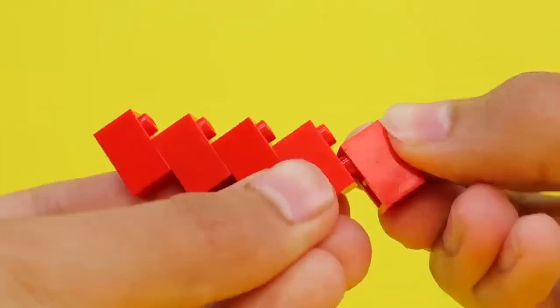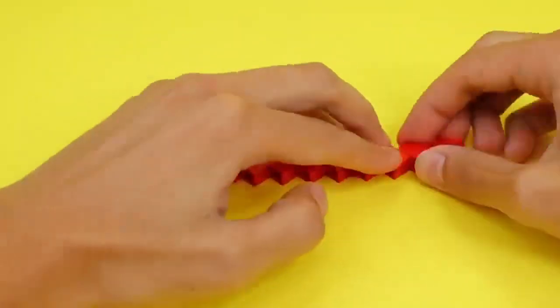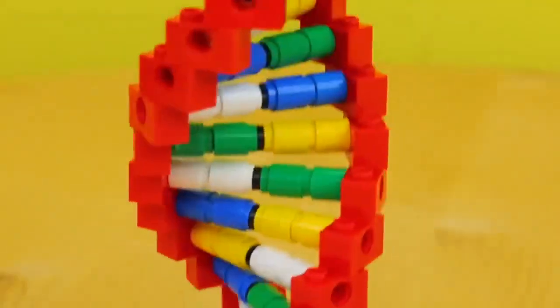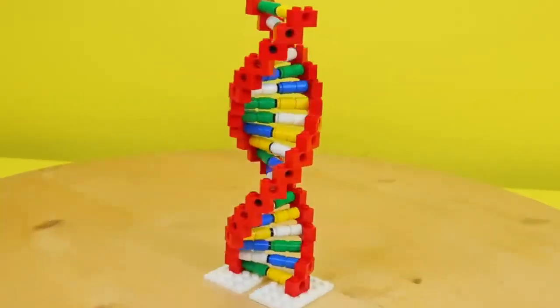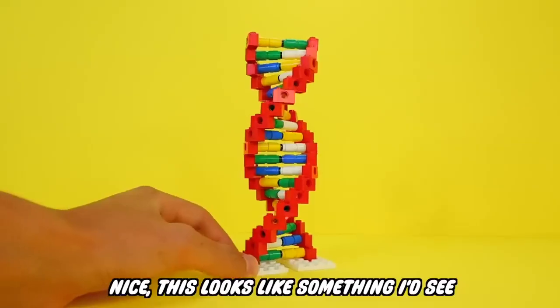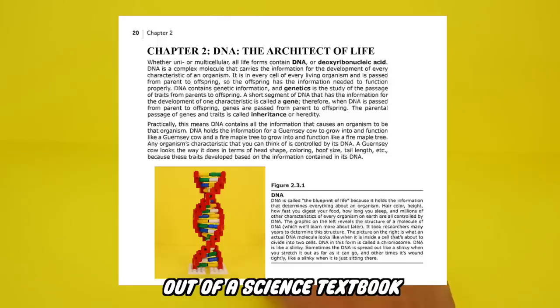Okay, now if you take a bunch of Lego bricks and stack them, you can twist them to build a giant spiral. So using this trick, I went ahead and built this satisfying giant sample of DNA, which uses these red bricks and these round bricks in different colors. Nice, this looks like something I'd see out of a science textbook.